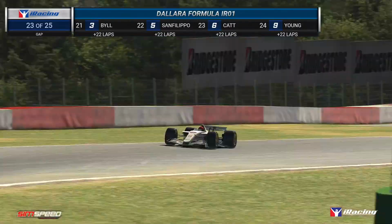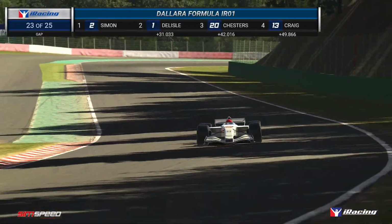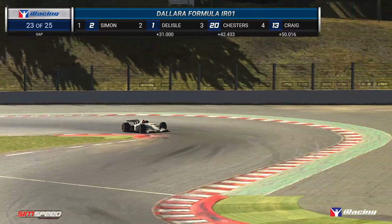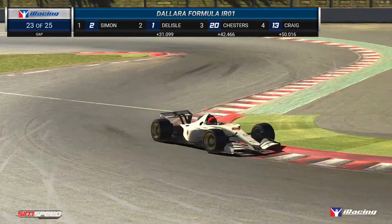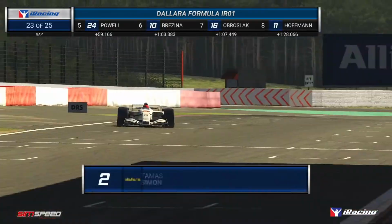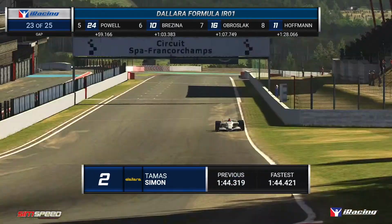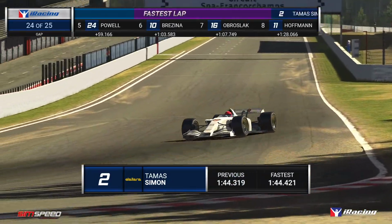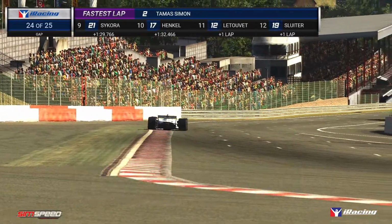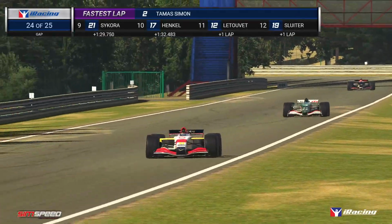You certainly are. We've still got battles going on towards the end. Hoffman and Sikora are both going to be under pressure here from Andreas Henkel coming to the line, as we've got 2 laps to go as Tamas Simon crosses. Andreas Henkel here is just in front of Tamas Simon by about 10 seconds or so. Actually, I would say, has a chance to get past Sakura before the end of this race. But of course, time is not going to be on many drivers' sides with not long to go at all.